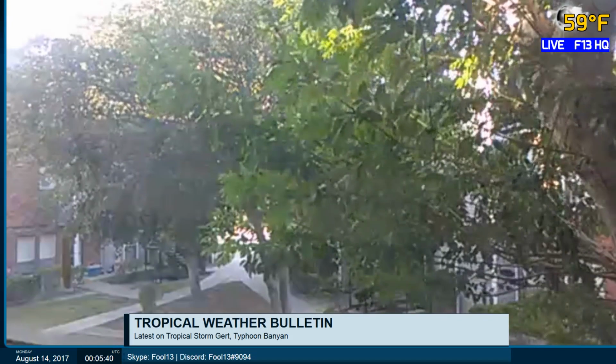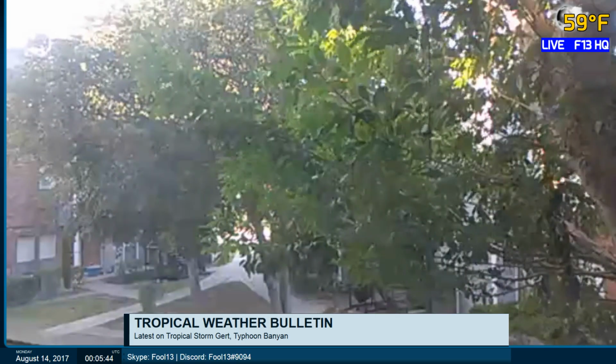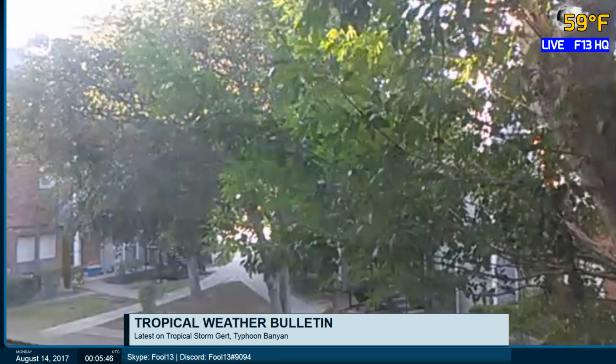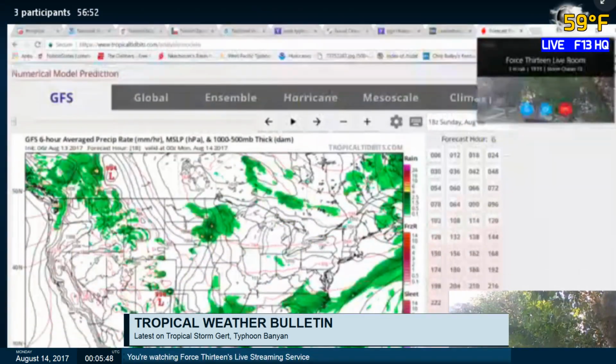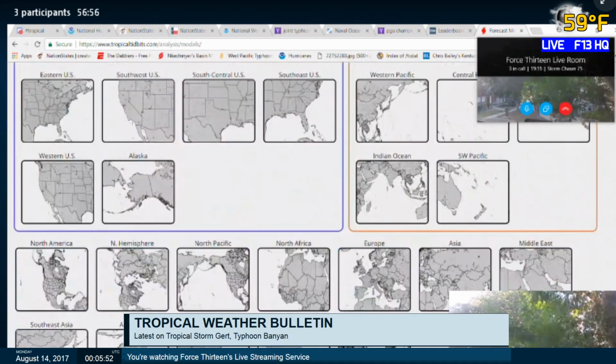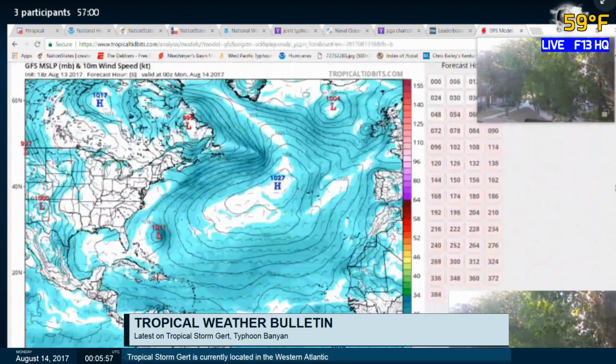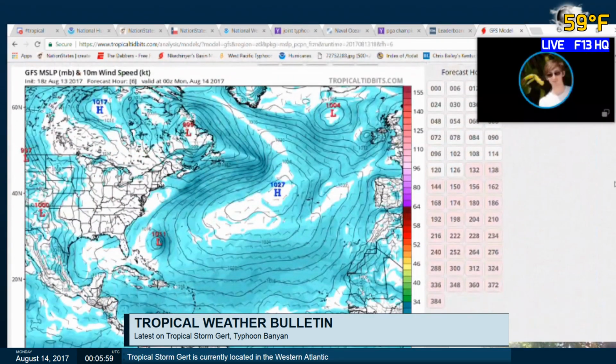There's the wonderful view from Isaac's place, by the way. Yeah, that's what it looks like right now. But it's not really expected to hit the USA. The only thing that it'll really do to us is maybe give us some increased rip currents and higher tides than the usual. Oh, I see Dane's gone straight to the models. Maybe I can help us with that.